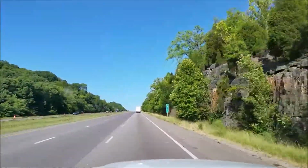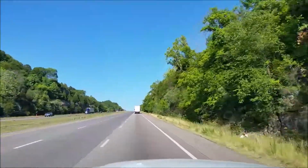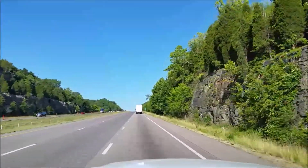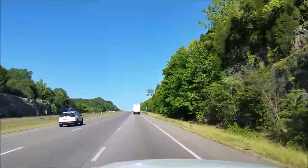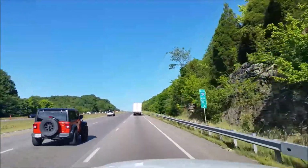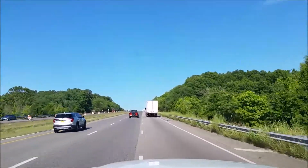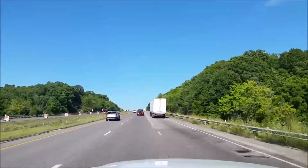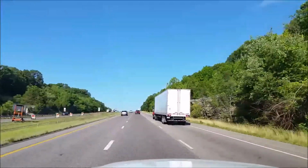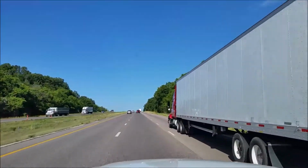They'll slam them for a bunch of violations if they're not running a logbook, or if they're not running under a proper authority. If they don't have the right insurance and stuff like that, they will ticket them. And I know this because I researched a couple of them that were advertising for drivers.